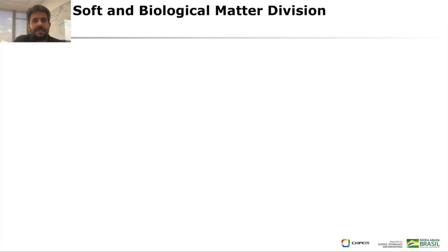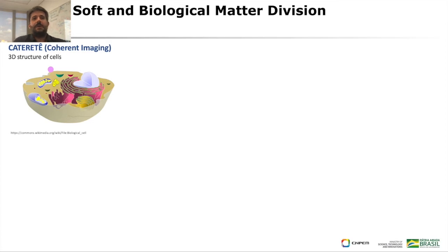This division, as I said, is basically coordinating the efforts between beamlines that can be connected with different soft matter and biological aspects of synchrotron measurement, starting with CATERETê, which is a CDI beamline. It works with plane wave CDI. We expect to have the first 3D structure of cells with this beamline soon.